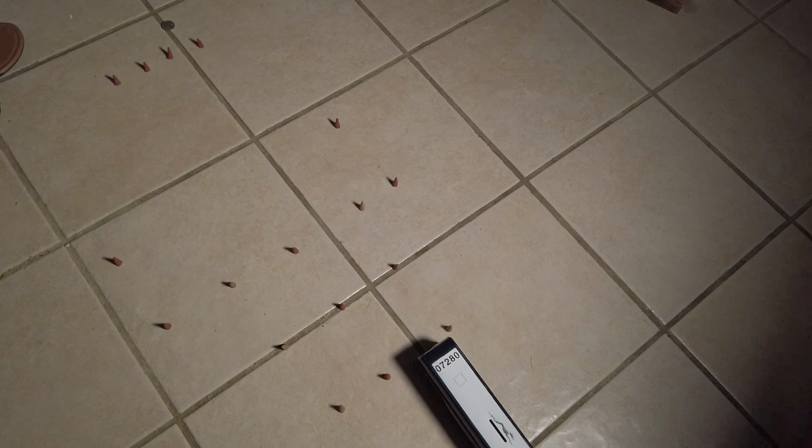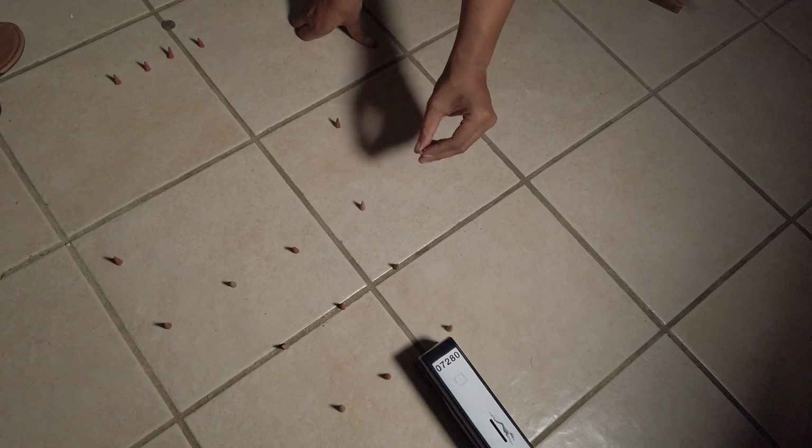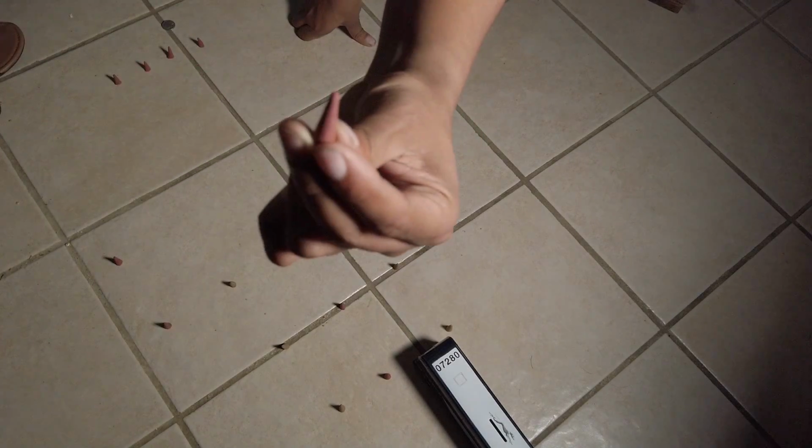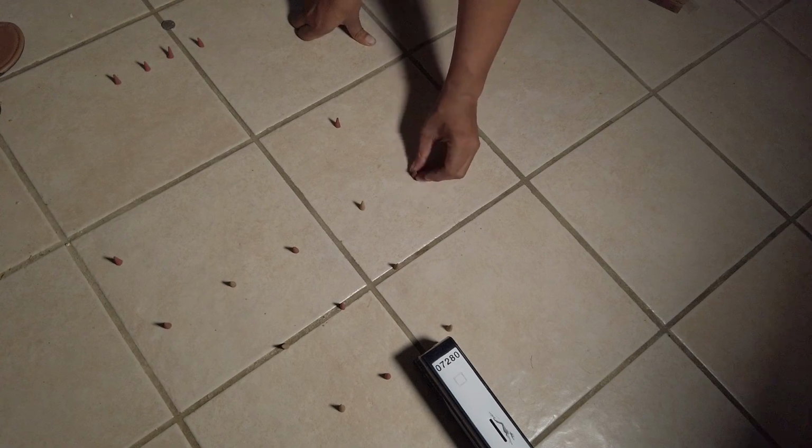So this is my little example. Yeah, I like that, right? Because this is what happens when you got nothing but time on your hands. So these are my little cones. I'm using these awesome little incense stick steels I got here as my miniature cones.